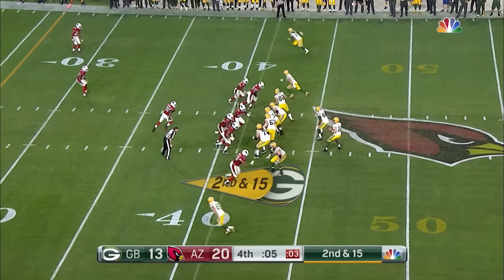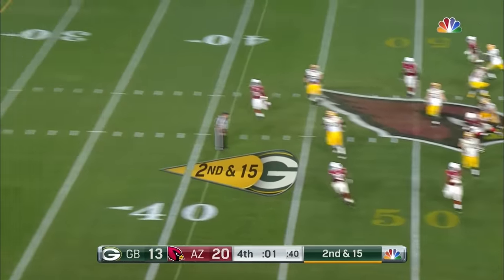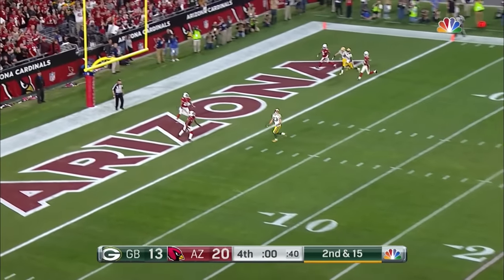He resets Starks. They are going to bring pressure again. Rodgers is going to roll away, throws it up in the air, says a prayer.